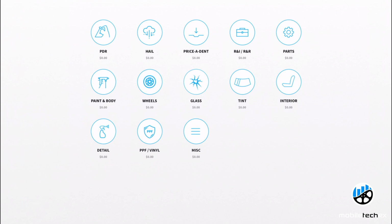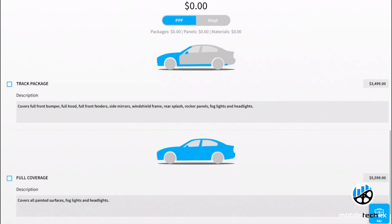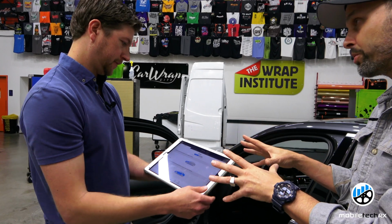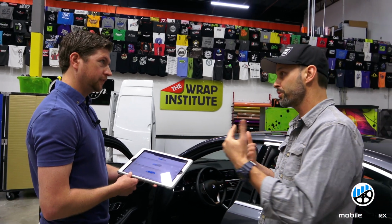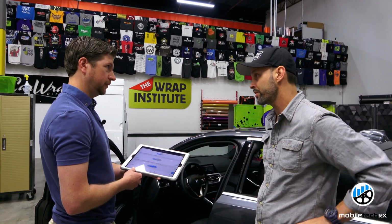So for PPF, we're going to jump in here. We've got our prices loaded based on the kind of package that they're going to want. You have partial to full. Correct. What I like about it is it's very visual. Normally you're talking to the person, trying to explain what they're going to get, but here they can really visualize it and integrate.